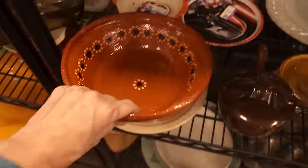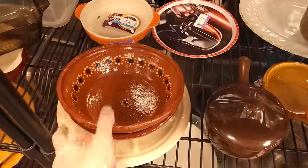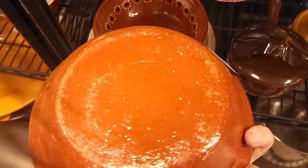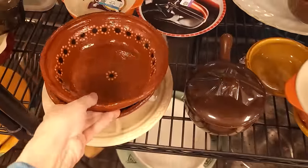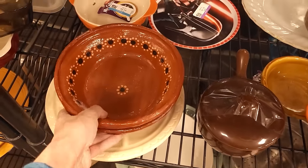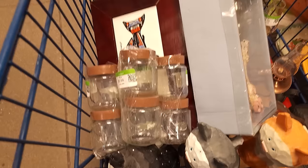These are cool. I had a little platter and it got cracked and I'm super upset by that. These don't sell for a whole lot and I have to follow my own rule and not pick them up, but they are cool. I do like them.